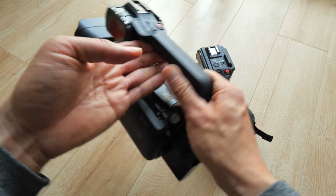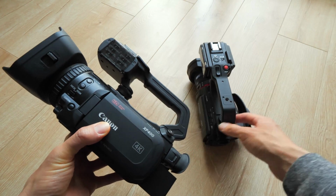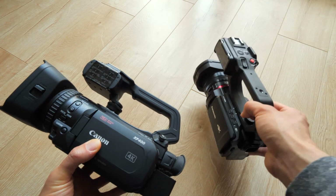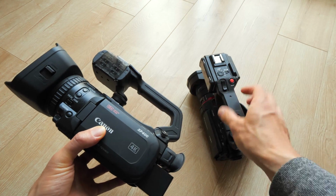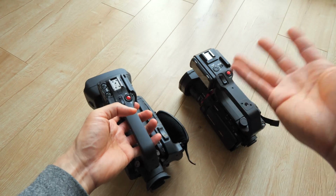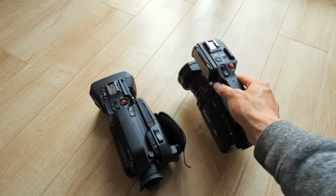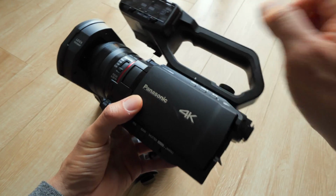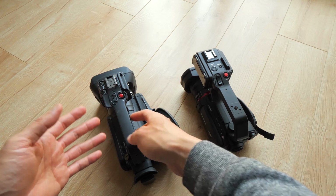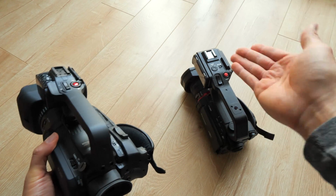I've used the XF400 for a few years now, so maybe it's the fact that the Panasonic is newer and it has a little bit more advanced features, but I'm leaning towards the Panasonic over the XF400 as the best prosumer type small camcorder. Since I'm already a fan of the Panasonic right now, I'm just going to list the 5 points where I think the XF400 is superior to the Panasonic.